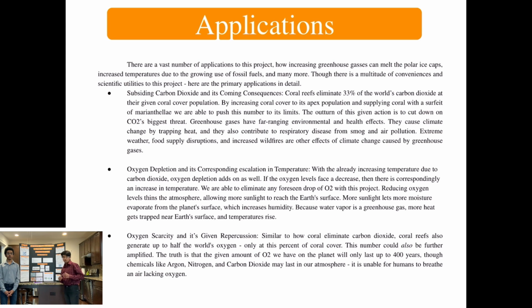Oxygen depletion is a corresponding escalation in temperature. With an already increasing temperature due to carbon dioxide, oxygen plays a role as well. If the oxygen levels get too low, then there's an increase in temperature because sunlight is able to reach the Earth's surface and evaporate water vapor. Because water vapor is a greenhouse gas, temperatures rise. But with this project, we're able to eliminate any foreseen drop of O2, which prevents an increase in temperature. Oxygen scarcity is a given repercussion.